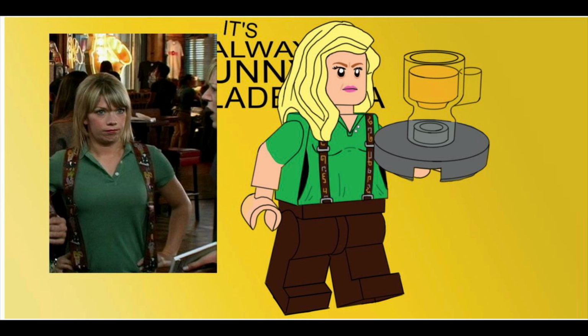So for the waitress, like I said, I'm not super happy. Honestly, I don't think I'm that great at drawing minifigure female heads. So far, they haven't looked the best. I still like how it looked. I still think it looks good. I just don't think it looks exactly like the actress. And it's funny because the actress in real life is married to Charlie Day. So that's also another fun fact.